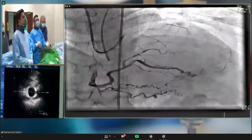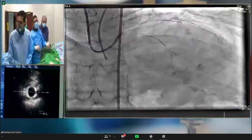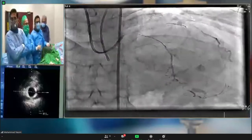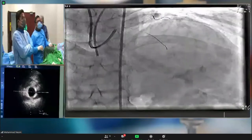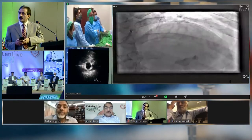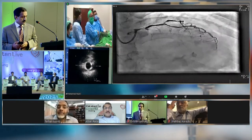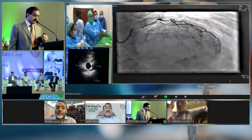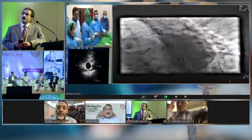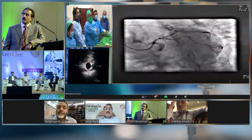Basically, Dr. Bashir? Yes. Dr. Farhan Tayyab is moderating the case, so he can continue. Dr. Farhan, General Farhan. So I'll request the panelists to please give their views about the angiogram. We have a patient who had angioplasty to the RCA, and now we are planning for the left system.